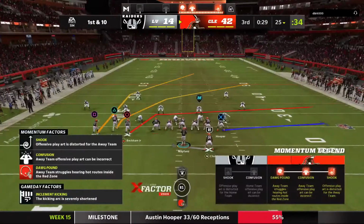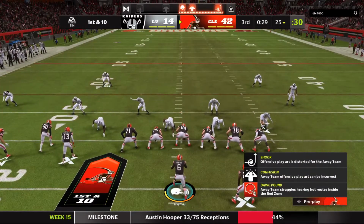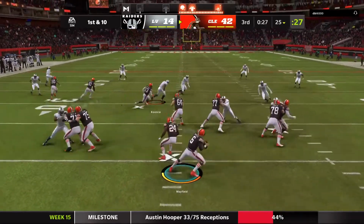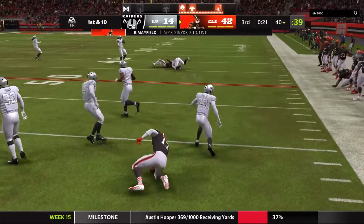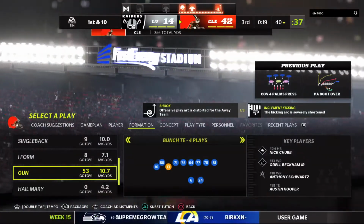Even with this big 3rd quarter lead, I think this team's going to continue to take their shots downfield, and there's another completion. Play fake. Mayfield. It's caught by OBJ. And down he goes, but he takes it up to the 40. 15 more there, and they're on a roll.